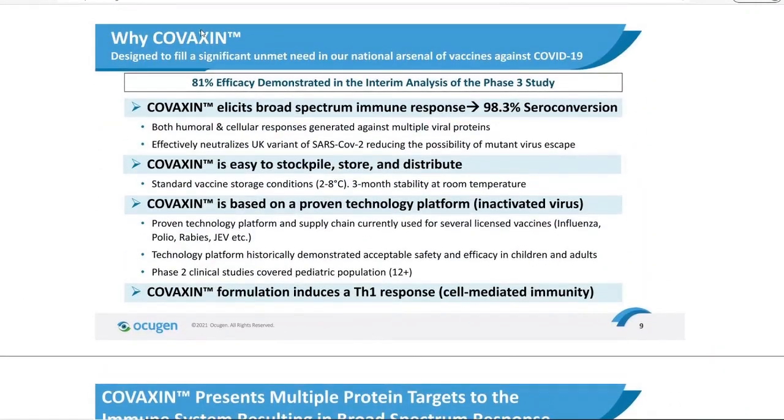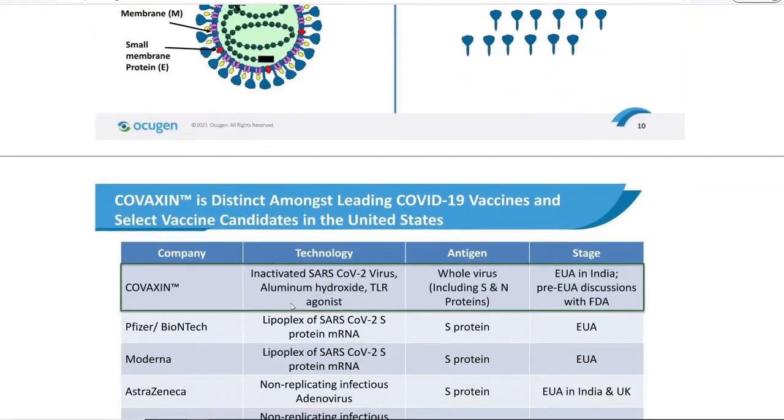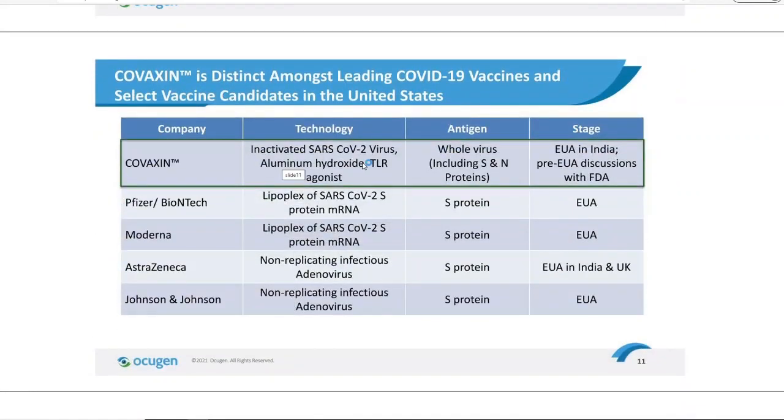Look how much they're talking about Covaxin. They're almost like owning it, right? Owning it. And it's an inactivated SARS-CoV. Look at that. I love how they went ahead and put the whole virus, including the S and N, and everything going on, and pre-EUA discussions with the FDA. Pre-discussions. We're still in the rumors, right? Buy the rumors, sell the hype, sell the news.